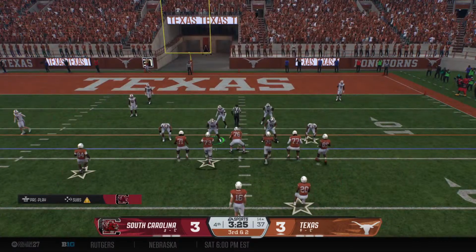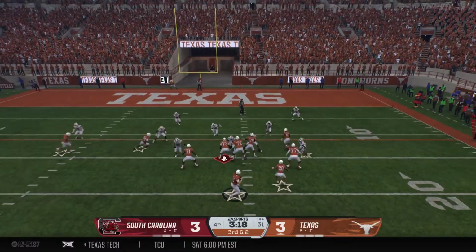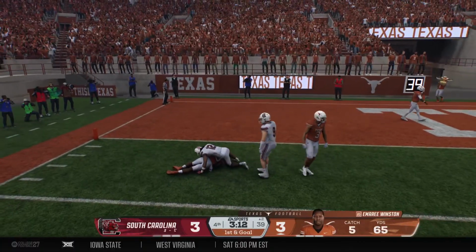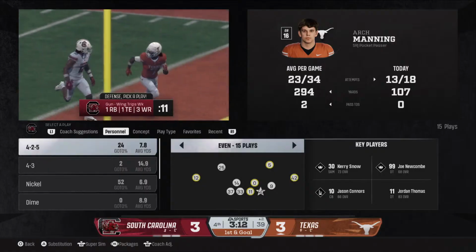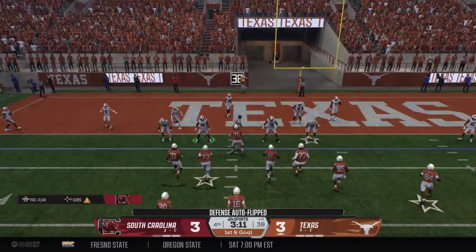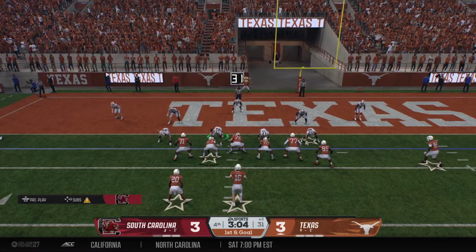The pressure, the intensity is palpable. A huge play right here on 3rd and 2. Manning from the gun on 3rd down. Out wide left, it's Winston. Can White cross the plane to get the 6, but they'll have the first down. And this guy has been putting up huge video game type stat numbers each and every week. Threw for over 300 yards last week. He's putting up another monster game today. Late in the year when you know Heisman voters are watching, this guy wants to bring the Heisman Trophy home.